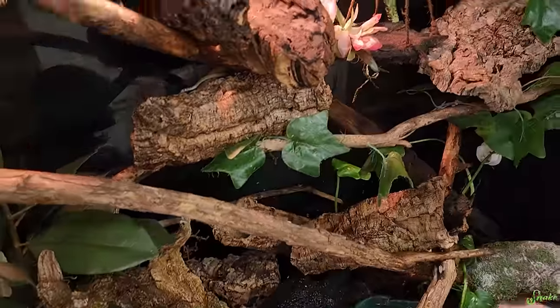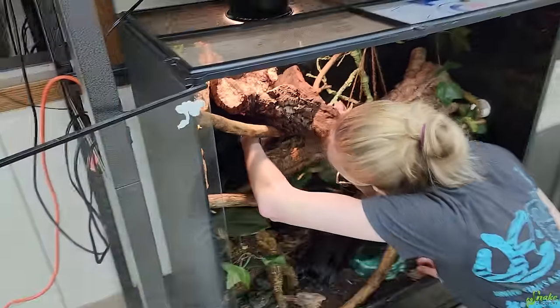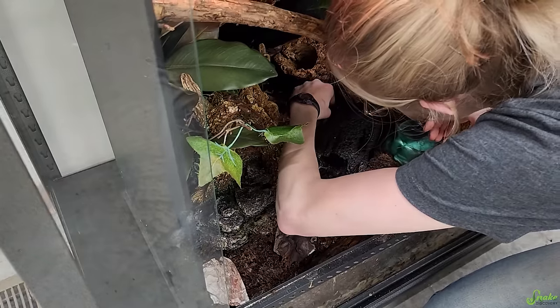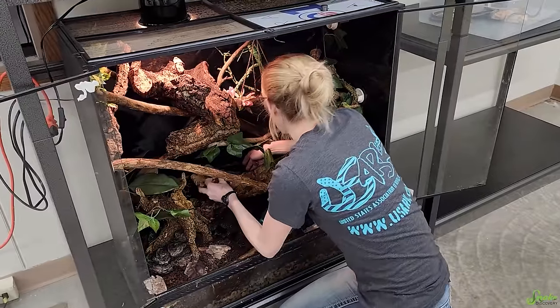There's another baby right there. What the heck? Where did you come from? Come here. Where did you go? Was there a baby there? There was totally a baby there. I have it on camera. Oh, there he is. He's like, no, you can't catch me. Where did you come from? All the decor was washed except for, like, one stick.